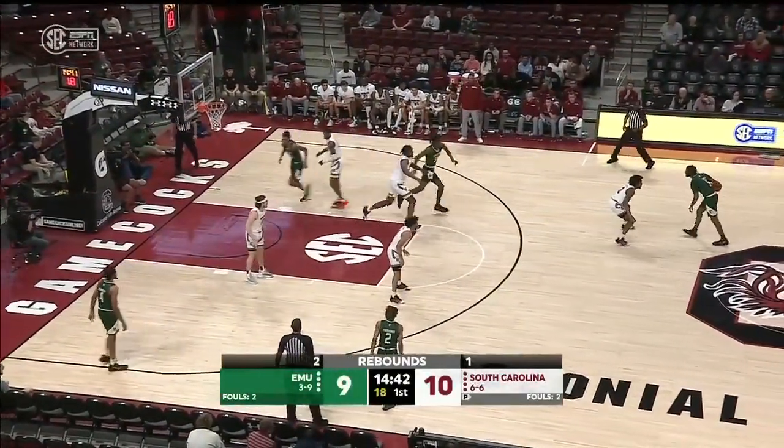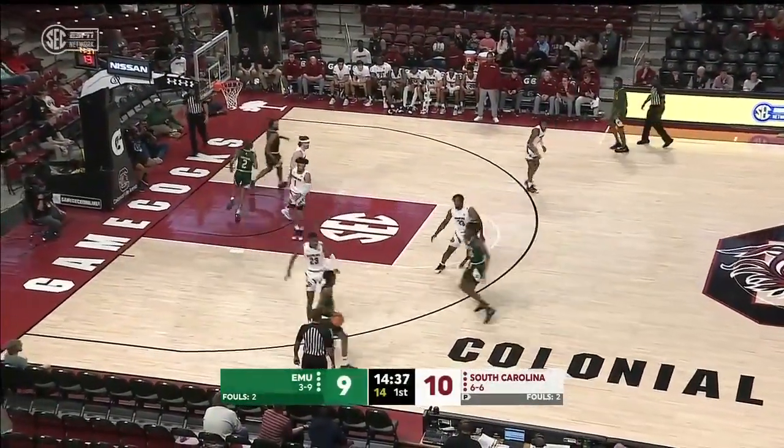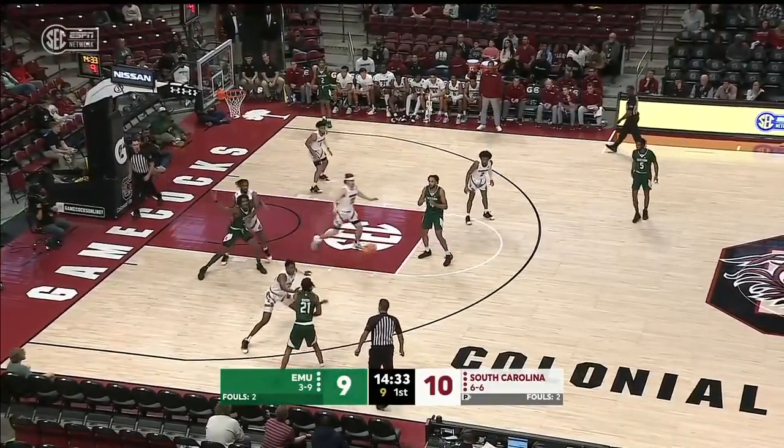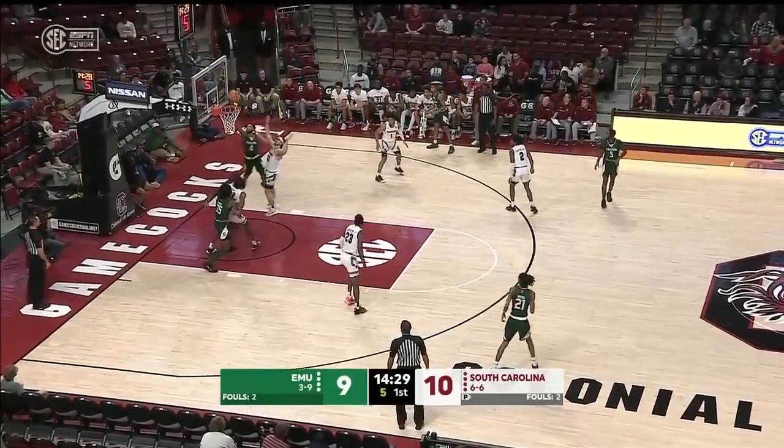Farrakhan and Acuff, really interchangeable guards, John. Absolutely. Acuff is more of a facilitating guard, but has the capability to score it. And so if you are Eastern Michigan, that's a luxury.